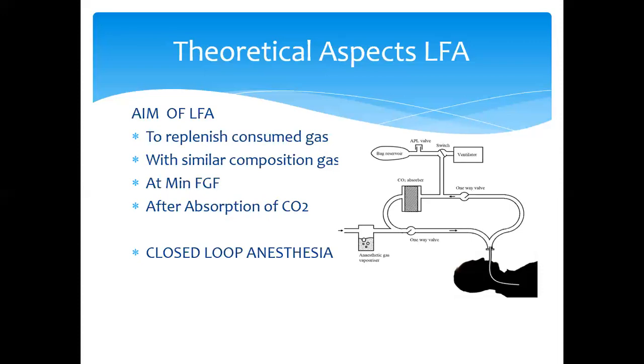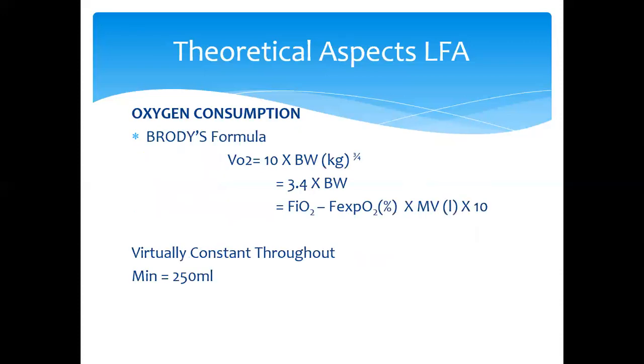And while trying to replace it, try to use the minimum amount of fresh gas flow possible. And obviously, all this has to be done after the CO2 has been absorbed, because CO2 absorption is also one of the basic constituents of low flow anesthesia. So consider low flow anesthesia as a closed loop with the patient on one end and you as the anesthetist on the other end. And we are trying to maintain that basic equilibrium of things going in and coming out again and again through the whole time of anesthesia. So this is our basic aim of low flow anesthesia.